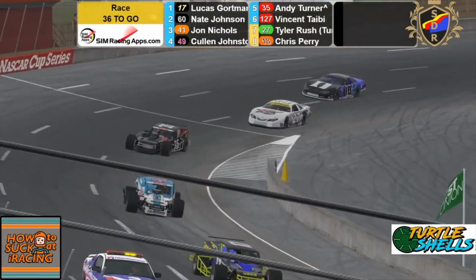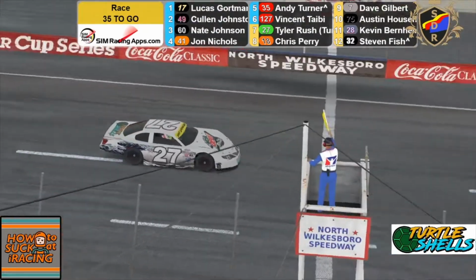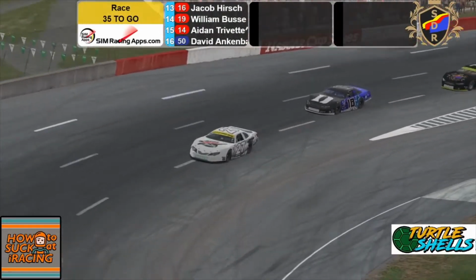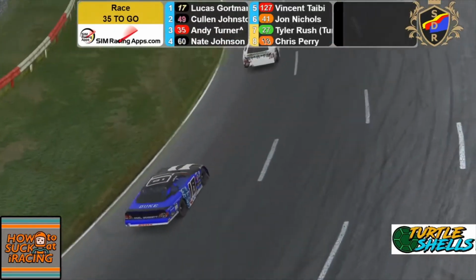As we see, looks like John Nichols coming down pit road along with the 60 of Nate Johnson. That might shuffle things up a bit. So we'll have some winged sprint races this week in the new paint job that Turtle Shells painted for me.